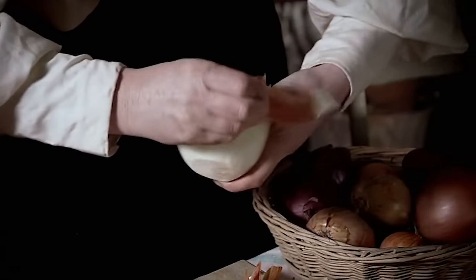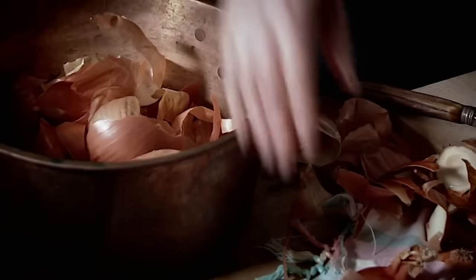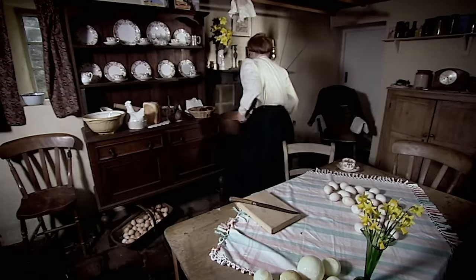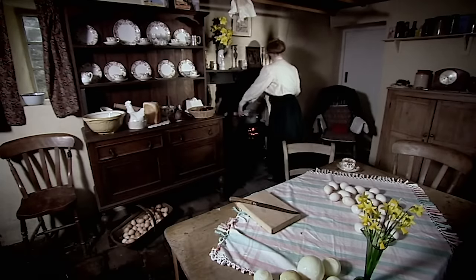So I'll just pour a bit of water over it and let the whole thing boil and the colour will come out into the water. And then whilst this is on the range, I can blow some eggs. So that can go on here.